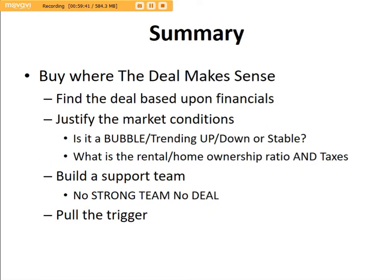All right, so buy where the deals make sense. You find the deal based upon the financials, not the emotion. You justify the market conditions. You ask yourself, is this a bubble? Is it trending up? Or is it trending down? Or is it stable? What is the rental home ownership ratio? And what are the taxes in this particular market?